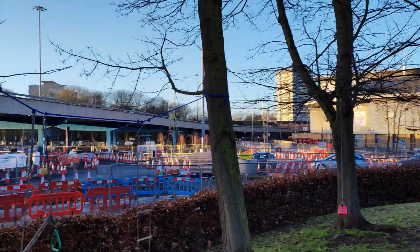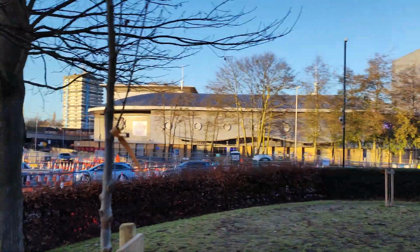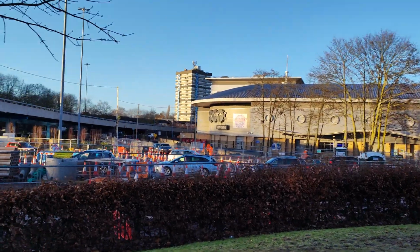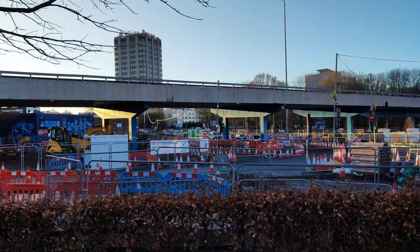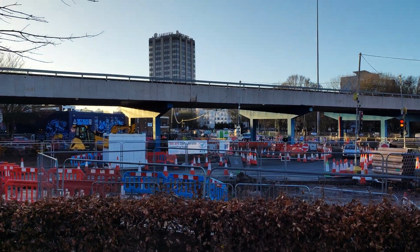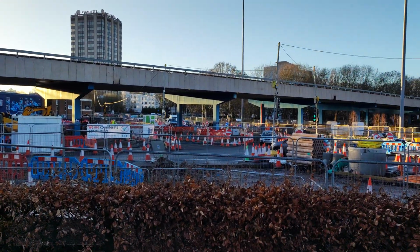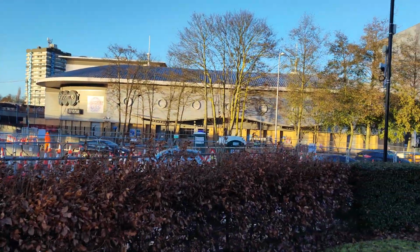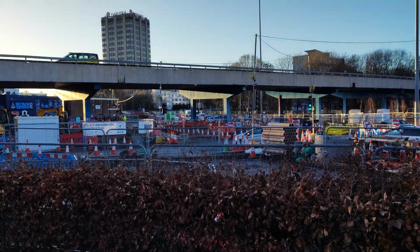Just to give you where we are, this is the inner ring road, and over there used to be the old IKEA building, and of course there's the Sky Dome over the road, and here's this massive, what was once a roundabout, and now I have no idea what it is. I avoid it like the plague. I'll go any direction except anywhere near this, because there's traffic lights absolutely everywhere. There's blockages, and they've even had to move the bus routes.